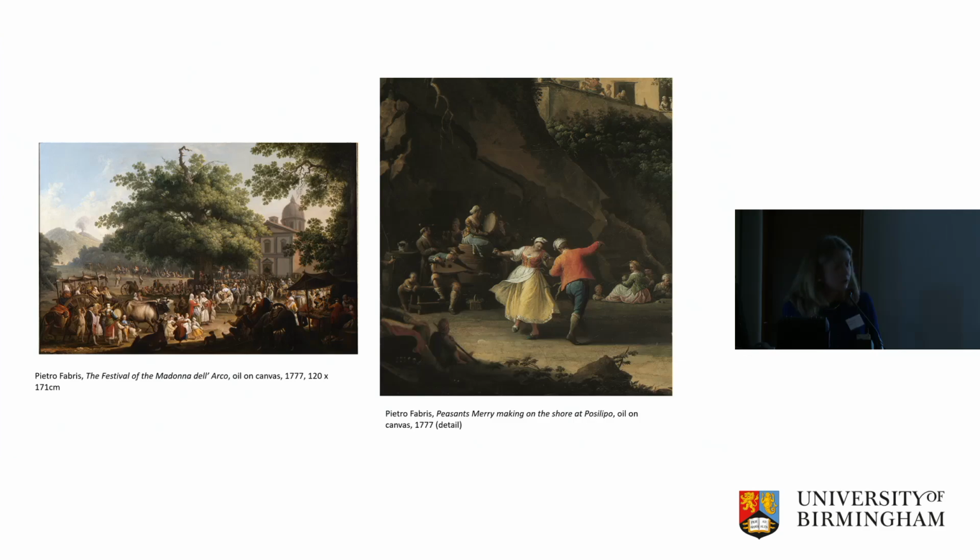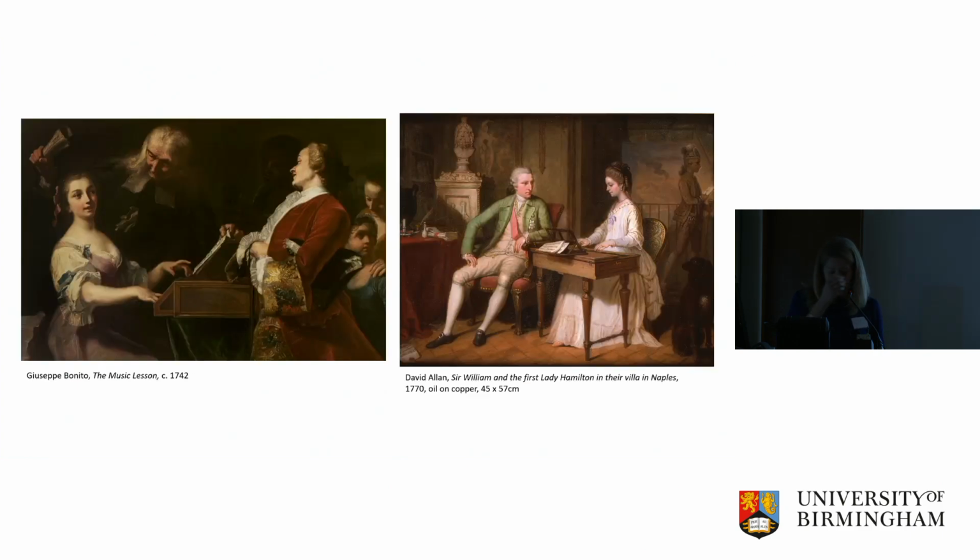In other pictures in the collection, such as these peasant scenes by Pietro Fabrice, peasant festivities are alluded to, and I was particularly interested in the sounds that these paintings might have made. There's often very traditional musical instruments being played. In other scenes from the collection, there are more refined instruments being played, such as the harpsichord. And we wanted to really dig into what music might have been played on these instruments at the time, and also to give visitors a sense of this too.